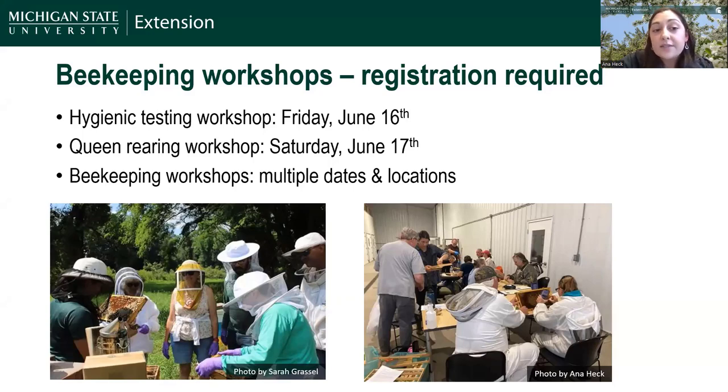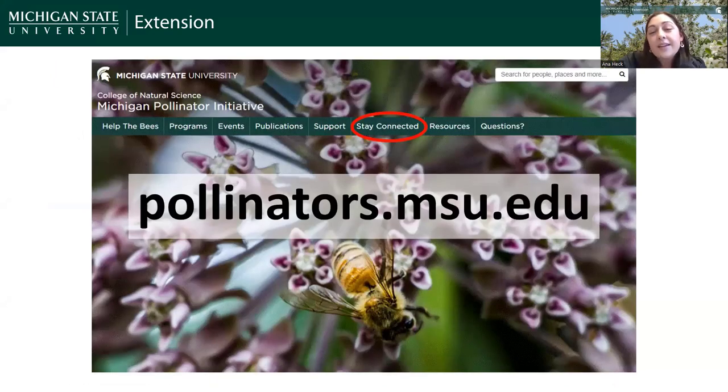We also have lots of different beekeeping workshops, some in-person talks to bee clubs, and then some beekeeping workshops on campus or other MSU sites. And we have those in multiple locations at multiple times. So check out our events page to see what's coming up if you're interested.